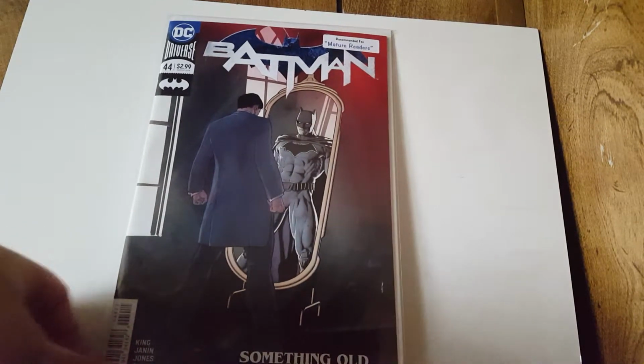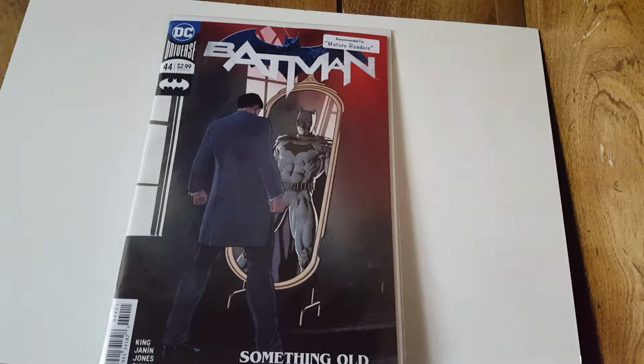Batman issue 44. This is the Batman cover. I missed out on the Catwoman cover. I'm looking for that one, and the foil cover. I think that's a convention cover. I want that. So I'm looking out for that. So if anybody got one for sale, for trade, hit me up.